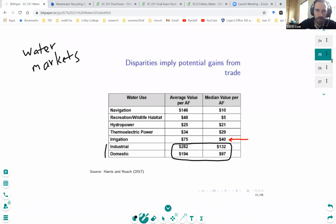AF is acre foot, the amount of water that it would take to cover an acre of land with a foot of water. So these are average values per acre foot and also median values per acre foot, just different summary measures. But the main point is that the water in industrial uses and domestic uses, household uses, tends to have a much higher value than it does in agriculture, at least at the margin.